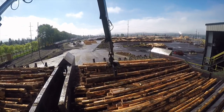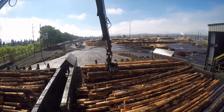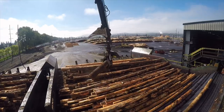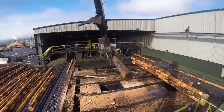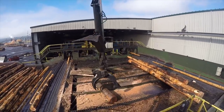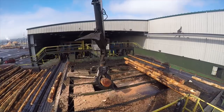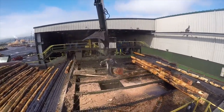The cool thing about Rotobec is not only do they build attachments for material handling for all types of different situations and applications, they also build loaders. This happens to be the Rotobec Titan stationary loader. It's in Washington. You can see it's got, it looks like, a 4552 grapple on it, and has a grapple saw installed on it too.